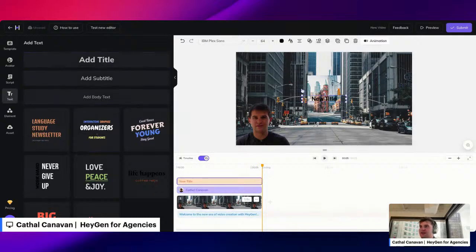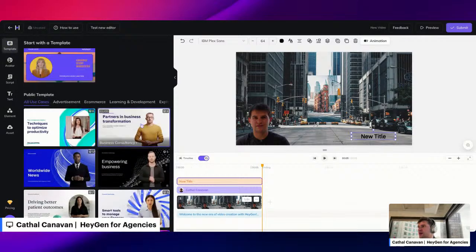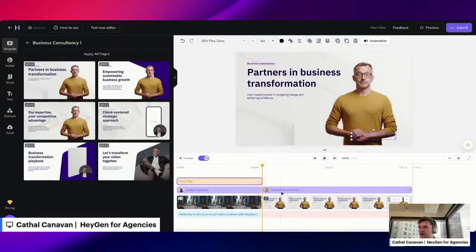You can add text to these scenes like so. And then you can also use our template library here. So let's say I wanted to use this guy instead.